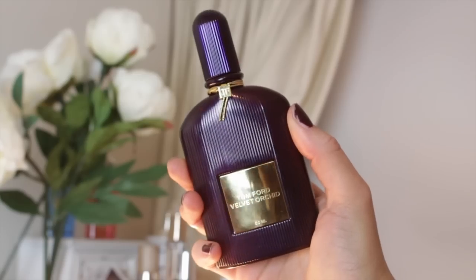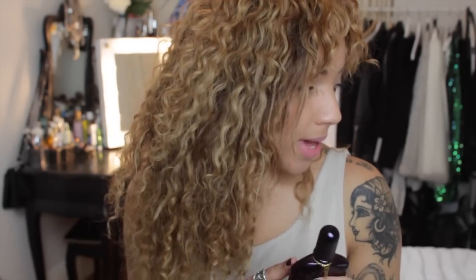So the top notes are Italian bergamot, mandarin, rum absolute, and honey. And then I won't go into everything, but the base notes are vanilla. There's loads of stuff in this. Rich, mysterious, slightly sweet, a sexy perfume. It's just sexy. Getting near to the end now.